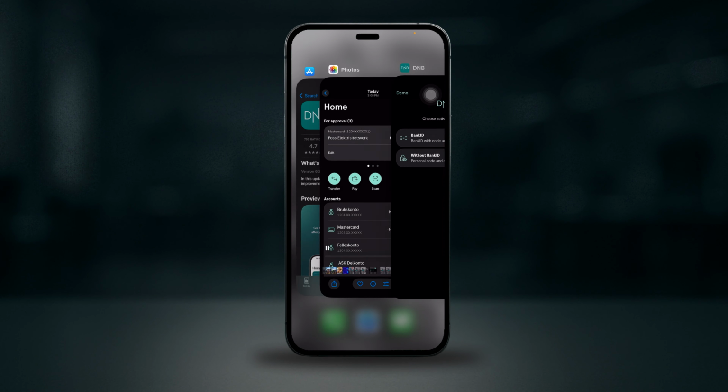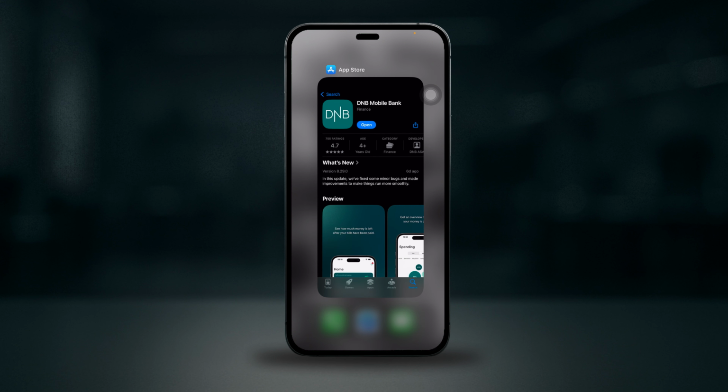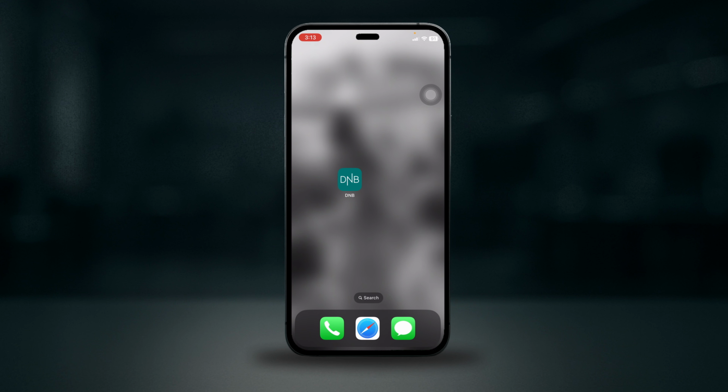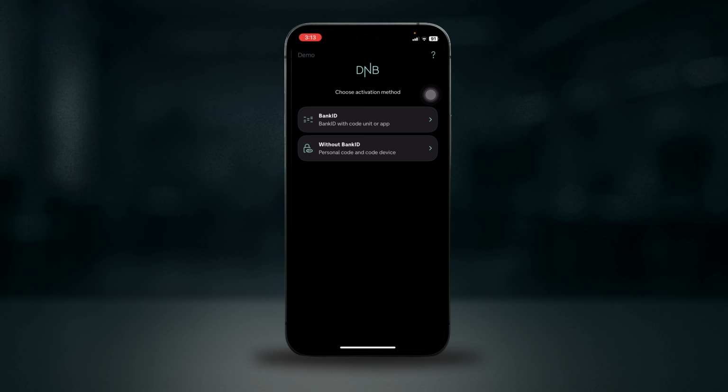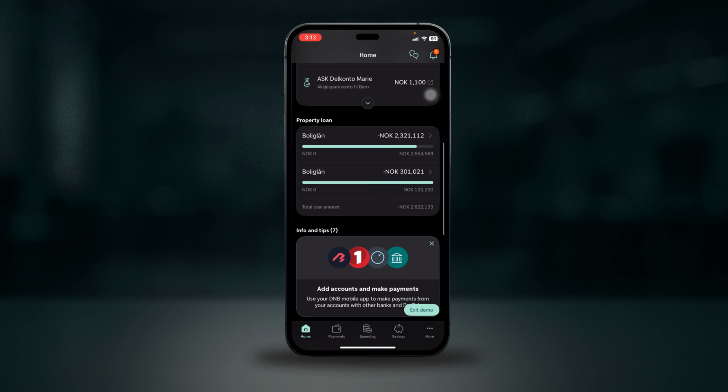Next, swipe up from the bottom of your screen, look for the DNB app, swipe it away, closing it completely, wait for a few hours and reopen it. Then, try logging in again. After that, you can also reset your phone to clear temporary glitches.